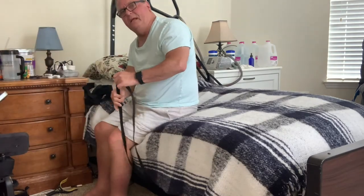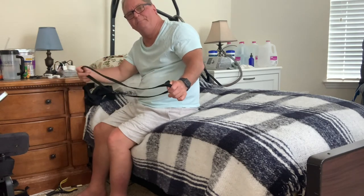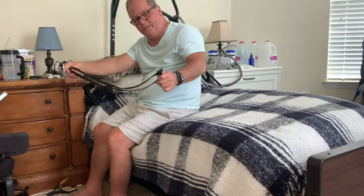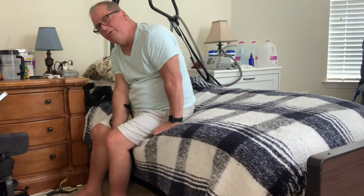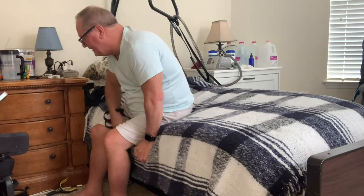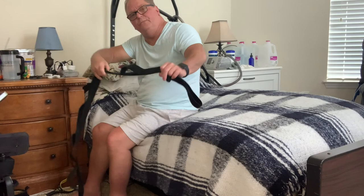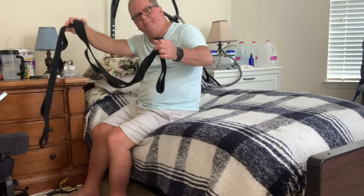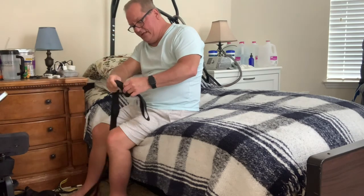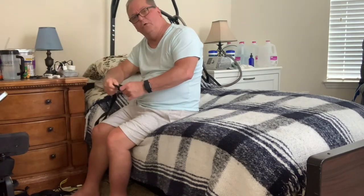Again, I'm using a simple loop strap. These are straps that I have made up on my own. I happen to have a roll of this laying around. What I didn't mention before was this strap with the loops in it is available on Amazon for about $10, give or take. And I like this strap because it's wider and it gives you a lot more room.